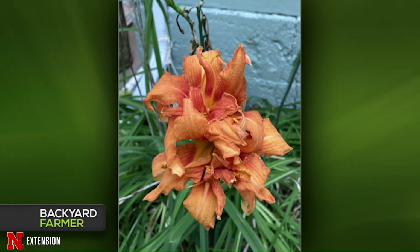So this is another odd one. It would be interesting to know if just one flower on this plant had these symptoms or if the whole plant was doing this. And then the next thing that I would be interested in is, does it do it again next year? I don't know that this is really any harm for the rest of the daylilies in your bed. So if it were mine, I would probably just let it go and see what it does next year. All right, thank you, Sarah.